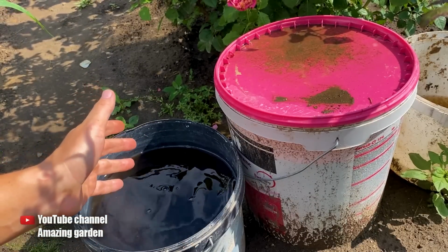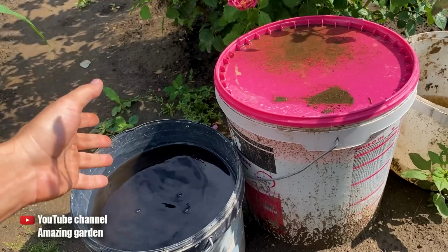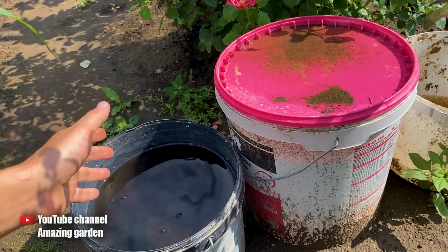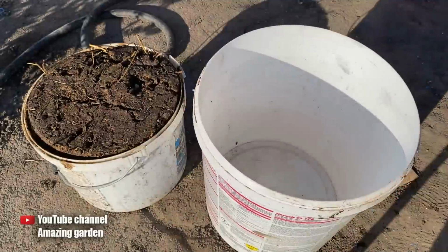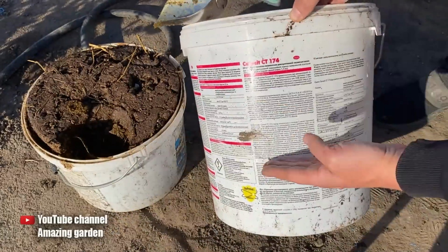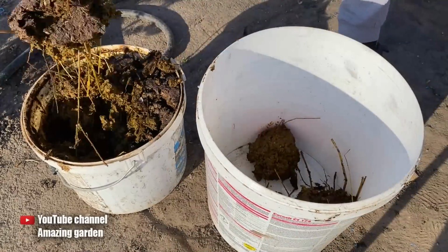In order for the cucumber plant to grow upwards, for its leaves to increase and become greener, we will also need a nitrogen fertilizer, and also organic. For this, I will use an infusion of cow manure. It is prepared as follows.